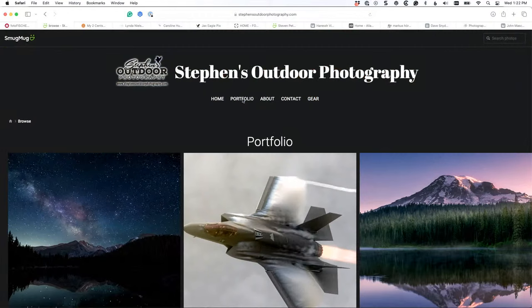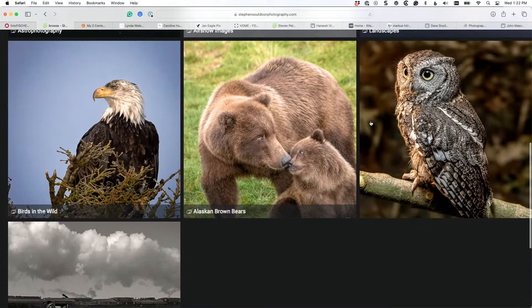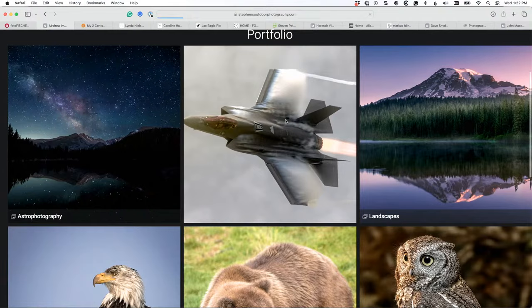Look, here it is again. Nice. Big. Each one of these is going to be another portfolio unto itself, right? But let's look at the airshow images just because we like airshows.